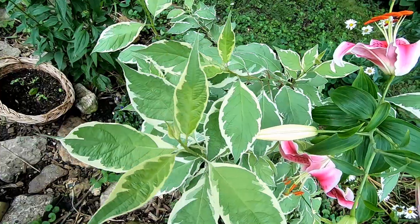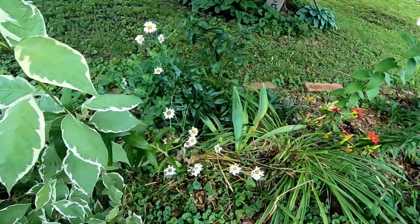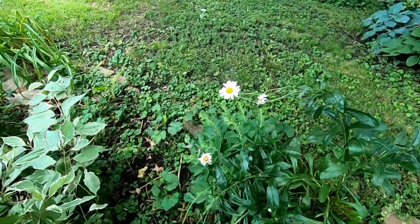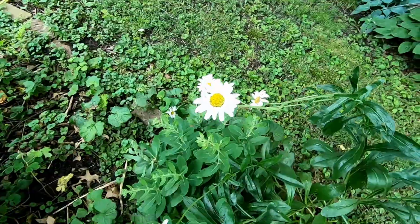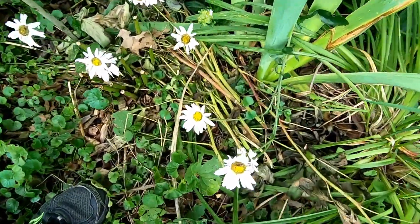This is a variegated dogwood right here. And these are daisies. They've been blooming quite a bit, but it seems like they're almost done.